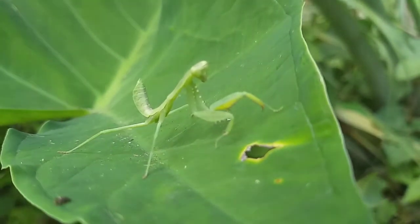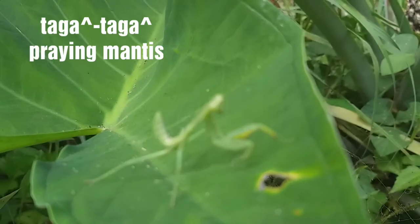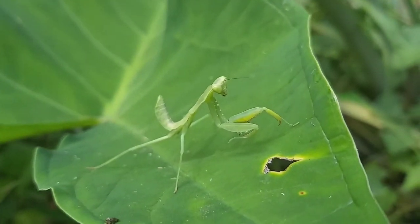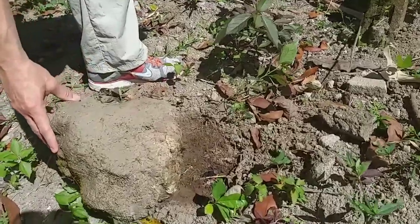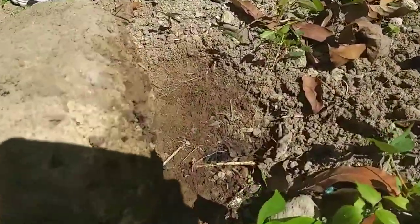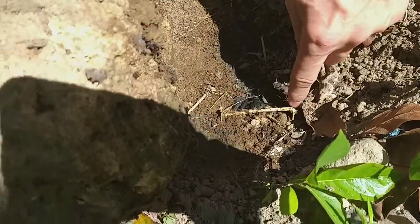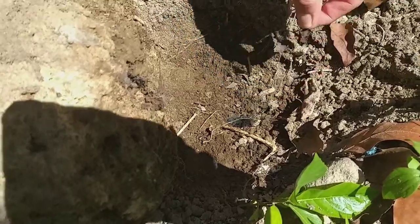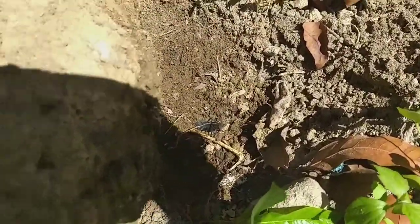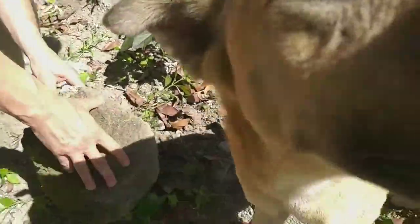Praying mantis. Praying mantis is taga-taga in Ilonggo. It's cute. It's called taga-taga. Thank you for pointing it out. Oh, that's a huge one. Shucks. I get a little bit itchy now. It's cute, isn't it? People is guarding his subject.